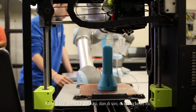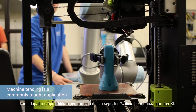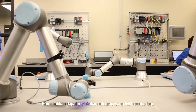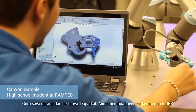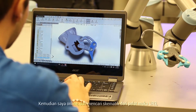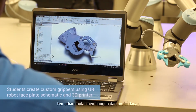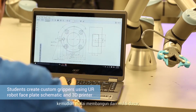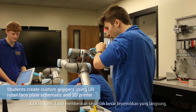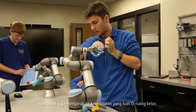We can start at the application level, and right here in the classroom we can practice machine tending, like using a 3D printer. We can even do more advanced integration. My teacher came to me asking, can you build a gripper for the UR3, because I don't want to go out and buy one. And I went online, I looked up a schematic of the faceplate of the UR3, and I started with just kind of building from the ground up, figuring out how to attach it, and then figuring out the actual gripper. We're able to give them a large amount of ownership right off the bat, and that leads to a large level of engagement in the classroom.